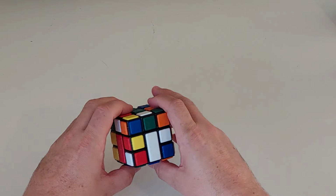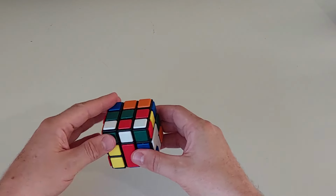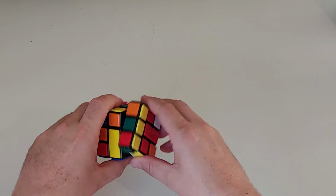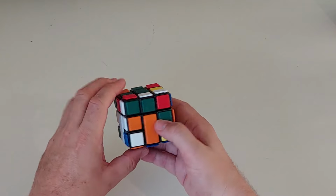That's fine. The red, white, even that can just be turned in no problem. The red, yellow. Yep. And this fourth one, I'll just leave.